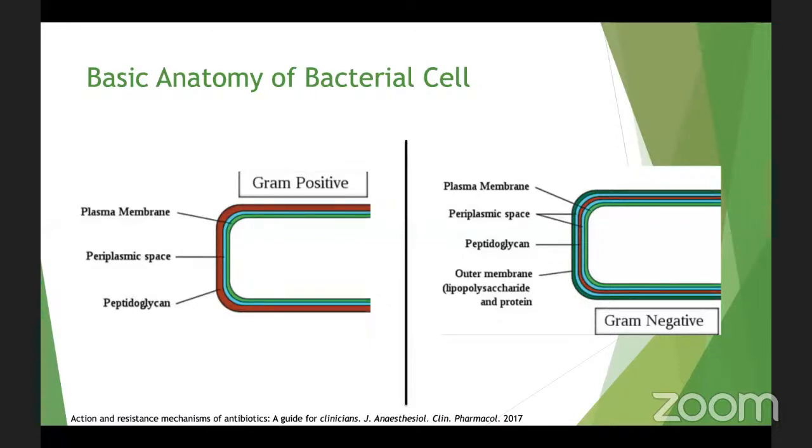Okay, here in this slide, as you can see, this is an illustration of the anatomy of bacterial cells. To understand how we get to antimicrobial resistance, we have to understand the bacterial structure. So gram-positive bacteria consist of a cytoplasmic membrane surrounded by a tough and rigid mesh called the cell wall, as you can see here. In contrast, gram-negative bacteria consist of a thin cell wall that is surrounded by a second lipid membrane called the outer membrane. The space between the outer membrane and the cytoplasmic membrane is referred to as the periplasm.